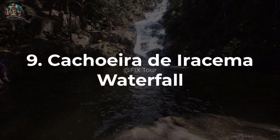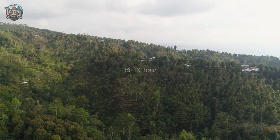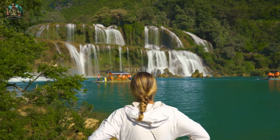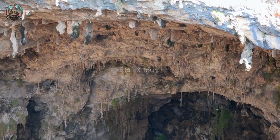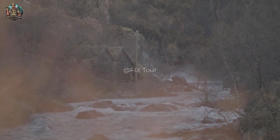9. Cachoeira de Iracema Waterfall. Deep within the Brazilian rainforest, you'll find thundering waterfalls descending from up above and creating awe-inspiring pools below. This area is known as the Land of Waterfalls, or Terra de Cachoeiras. One waterfall in particular to visit is the Iracema Waterfall.